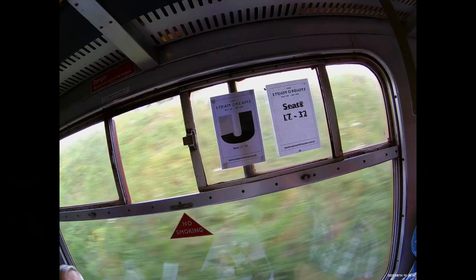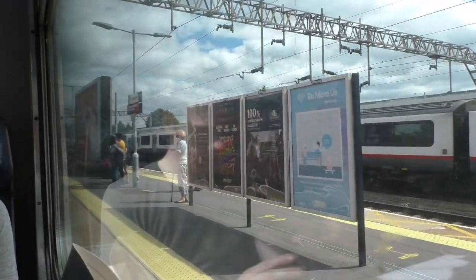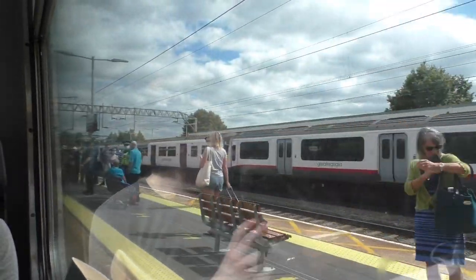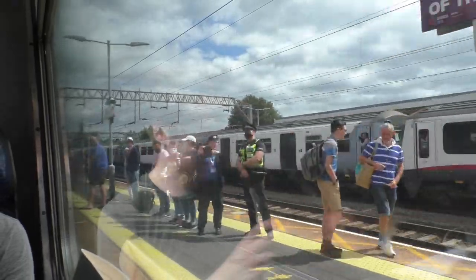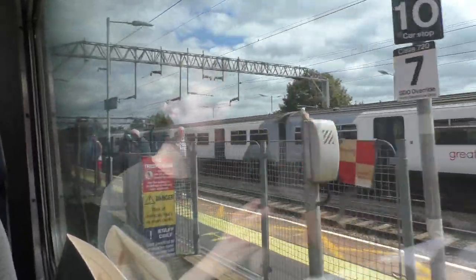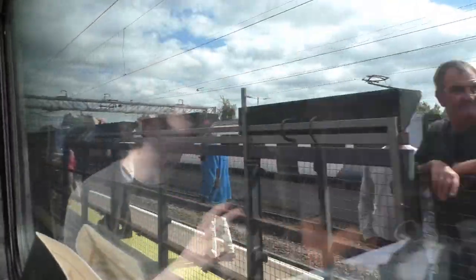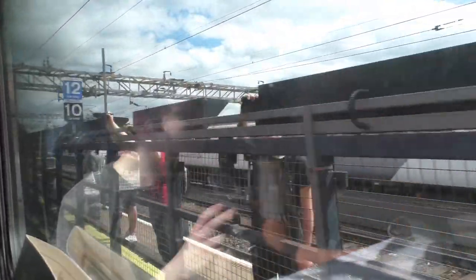So we then got on the train, and this is my carriage, J, right at the end, 1732, the seats. Out we go. And yes, it rather annoyed me that this particular time, people were allowed on the bit with the barriers, which we weren't allowed in the morning, so I don't know why that happened. Never mind.